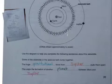Because we're on about the asteroid belt going around here. That's what it's talking about. That's why they're clumping together. So basically, it's the gravity from the sun pulling this way, and the gravity from Jupiter pulling this way, that stops them clumping together into a planet. So this stops formation of another planet between Mars and Jupiter.